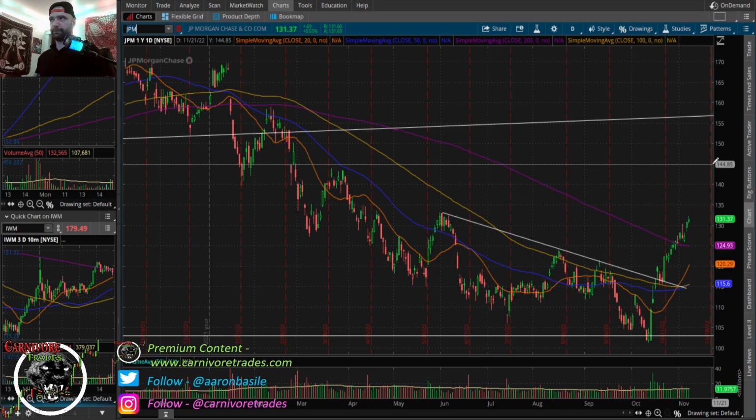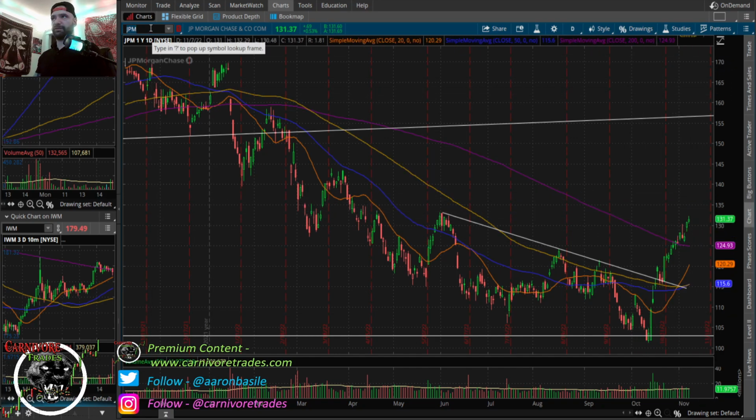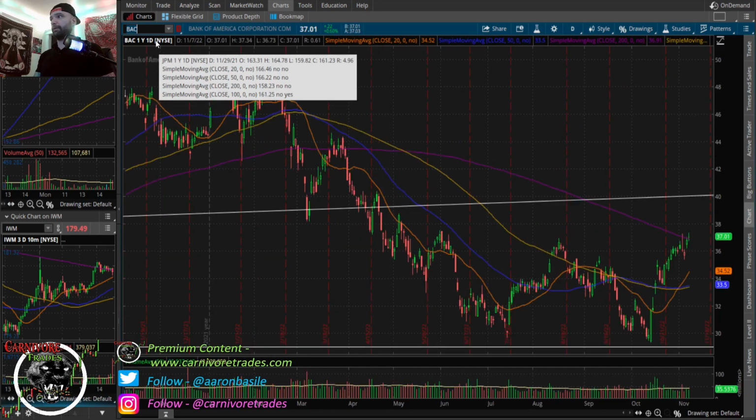This is just squeezing. So once those forced buyers are exhausted, there's going to be nothing left but sellers. So just be aware of that. You got to respect it for now. They are holding up really well. I can't say anything bad outside of the fact that they're very stretched here.